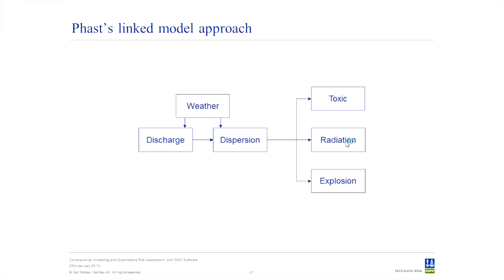So we have a model that will work out what's the properties of the jet fire. How big is it? What's its angle? What's its burn rate? And then we have radiation models that will work out, given that jet flame, what's the incident radiation at distances away from the flame, things like that. We have similar radiation models for fireballs and also pool fires. If the dispersion modeling is worked out that a pool lands on the ground, it can be ignited and you can look at the effects of a pool fire.